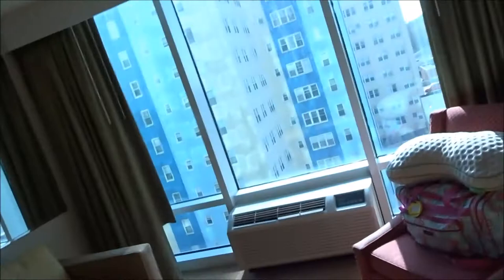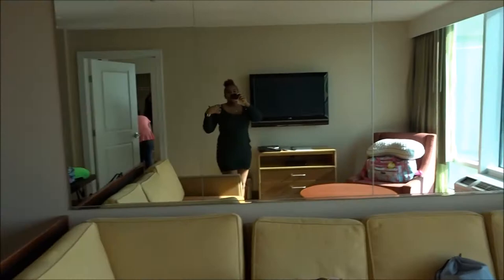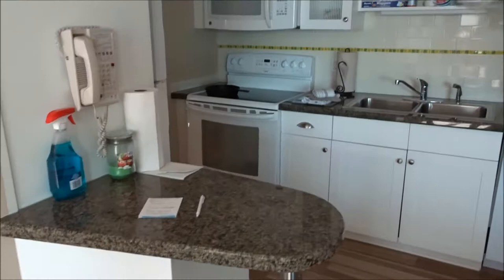That's the other side while looking out and stuff. And it has mirrors, so it's pretty awesome that I can do my makeup wherever I want to. So this is the TV. I got my phone charging. Turn up, turn up. So look at the kitchen. It's a little mini kitchen area. This is so nice. They have their forks.